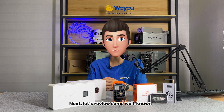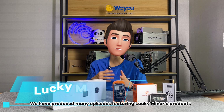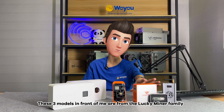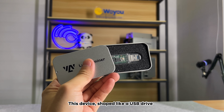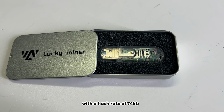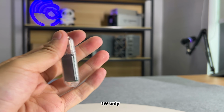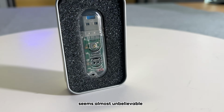Next, let's review some well-known, popular lottery machine brands. We have produced many episodes featuring Lucky Miner's products. These 3 models in front of me are from the Lucky Miner family. This device, shaped like a USB drive, is the LV03 with a hash rate of 74 kilohashes, 1 watt only. Its current power efficiency ratio seems almost unbelievable.